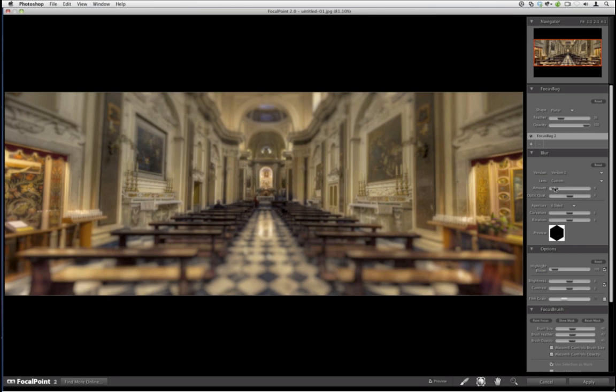I'm going to drop the amount even more because it's a bit too blurred in the foreground. And I'm going to increase the overall size of the bug so that we have more of a transition. Okay. Now I'm going to take my focus brush. I'm going to paint focus on the arch here because I want that to be in total focus, and I want the altar to be in focus. Actually, I want this whole entire area here to be in focus. So I'm just painting in iterations, getting it to a place where I'm happy.